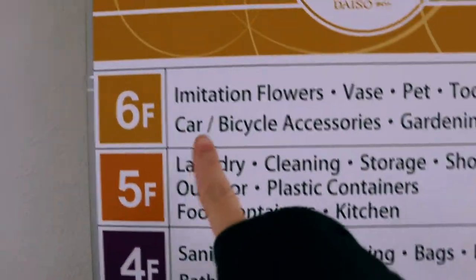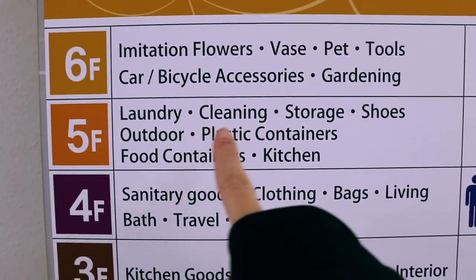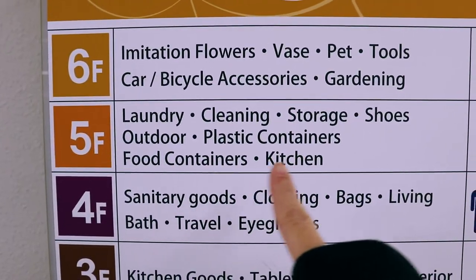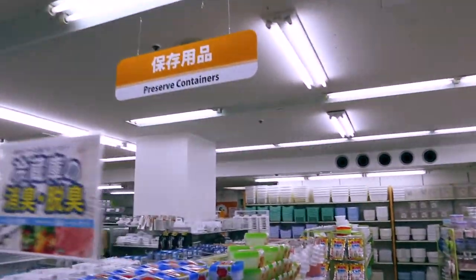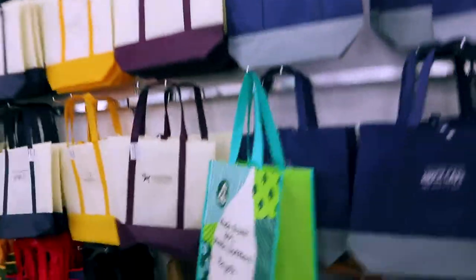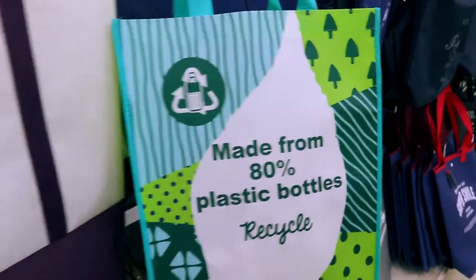Okay, so we're here. We're going to the fifth floor, which has laundry, cleaning, storage, shoes. Wow, interesting. Outdoor plastic containers, food containers, and kitchen. Tupperware heaven here. Preserve containers, it's called. There's so many containers. Daiso eco bags. Oh! They have 80% plastic bottles.